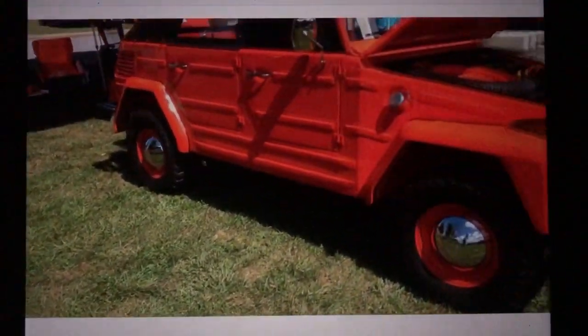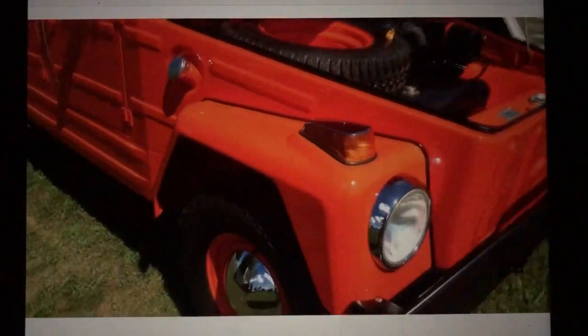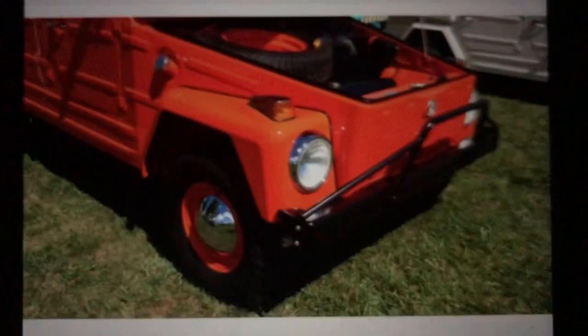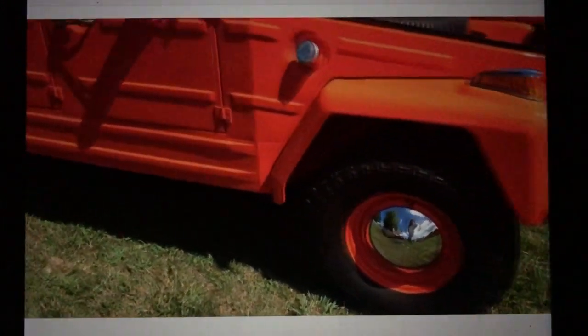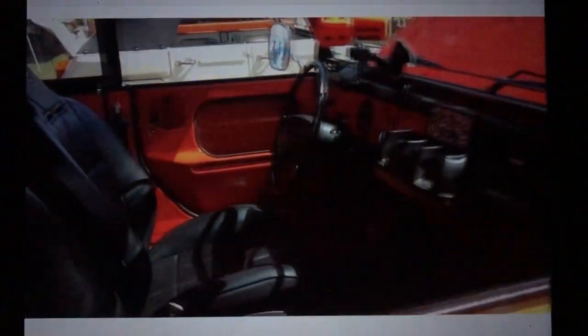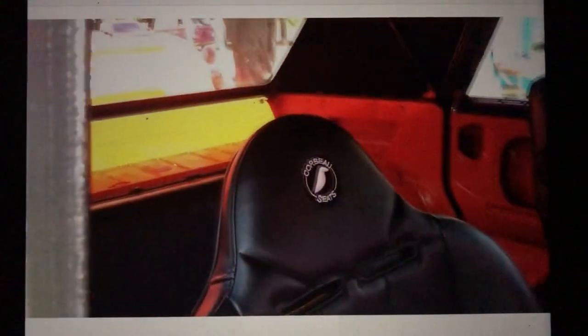And then we have Chris's car here from Boulevard, Ohio. Beautifully done. And you see he has a brush bar mounted on it. He's got the big knobby tires, Corbeau seats, beautiful top and interior. Look at that. Very, very nice.